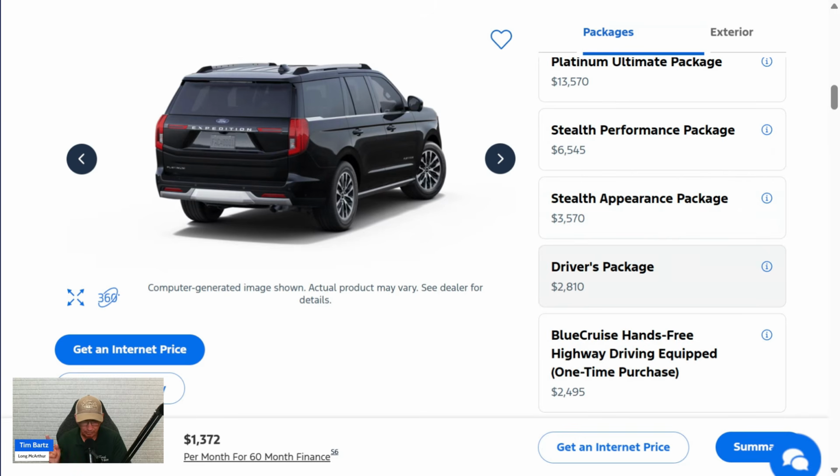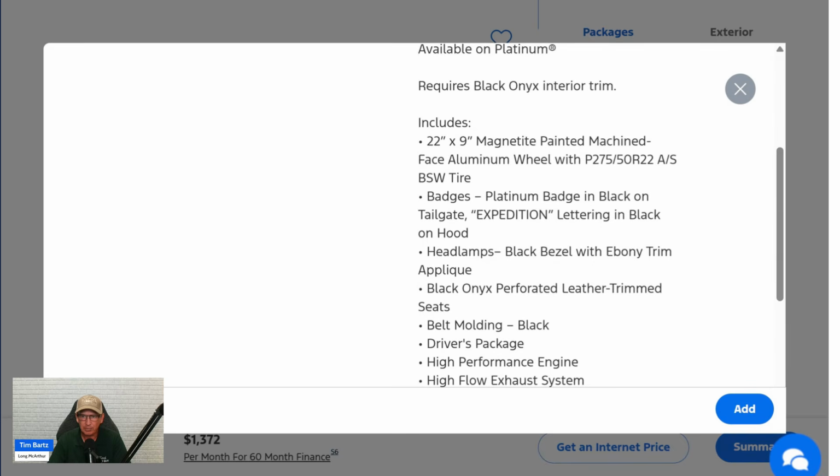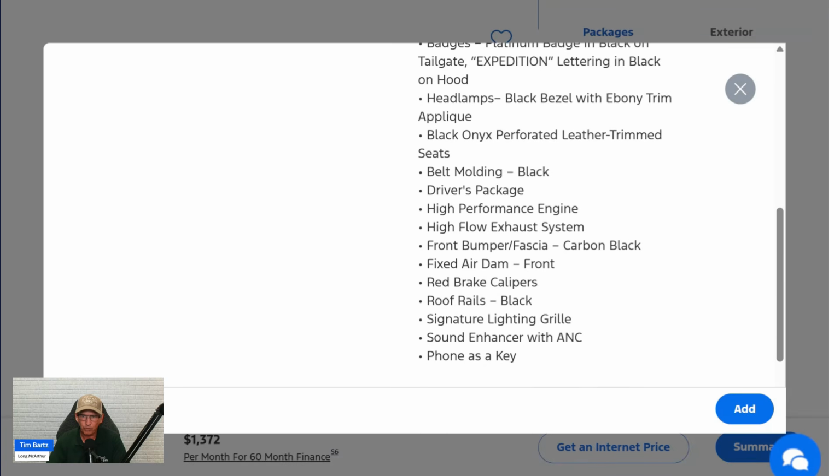Believe it or not, the Stealth Performance package, new for this year, a couple different things. The Stealth Performance now comes with a 24-inch wheel. So last year it was a 22-inch 9 by 9-inch magnetite painted wheel. This year it's a 24-inch by 9.5-inch, so it's a wider wheel, ebony painted aluminum wheel with the P285/40R24 tire. Also for this year, you'll see in here that it mentions the red brake calipers have been omitted for this year. You do not get any red brake calipers.